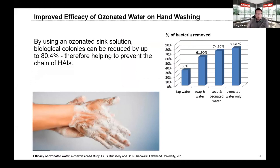There's a university study performed on hand wash studies on untrained participants. For the large percentage of people that only use water to wash their hands, the improvement in hand washing is evident. Tap water and mechanical action will remove about a third of the bacteria from your hands. Using soap and water showed removal of just over 61% of bacteria. And by using the same methods with ozonated water, over 80% of the bacteria was removed. By no means are we recommending not to use soap. This is just illustrating behaviorally, those patients in hospital rooms that don't use soap, there's a potential impact here.